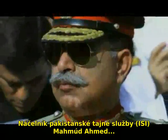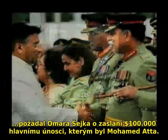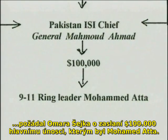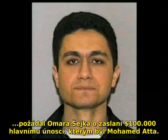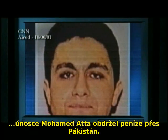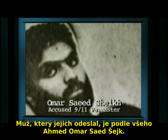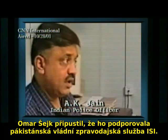The head of Pakistani intelligence at the ISI, Mahmoud Ahmed, requested Omar Sheikh to wire $100,000 to Mohammed Atta, who was the lead hijacker. Hijacker Mohammed Atta received wire transfers via Pakistan. The man sending the money to Atta is believed to be Ahmed Umar Saeed Sheikh. Omar Sheikh admitted he was supported by the Pakistan government's intelligence service, the ISI.